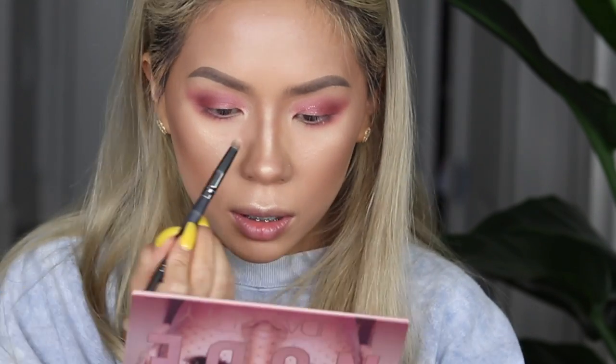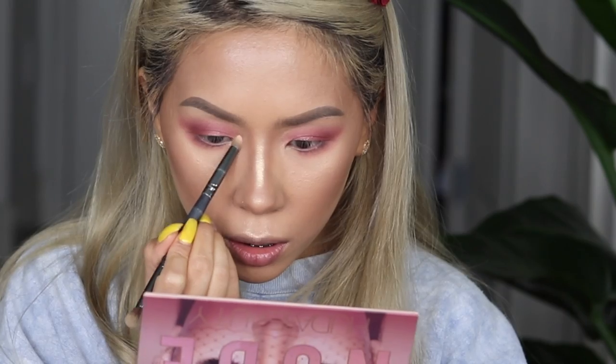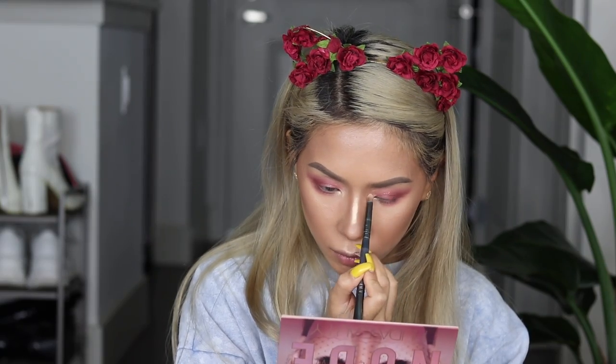Now I'm just gonna go back in with my highlighting pencil brush and dab a little more of Hustler Baby into the corners of my eyes. Woo, that's looking fire. We did it. I'm always so nervous playing with eyeshadow because I'm not good at it, honestly. But look at that, we have eyeshadow on.